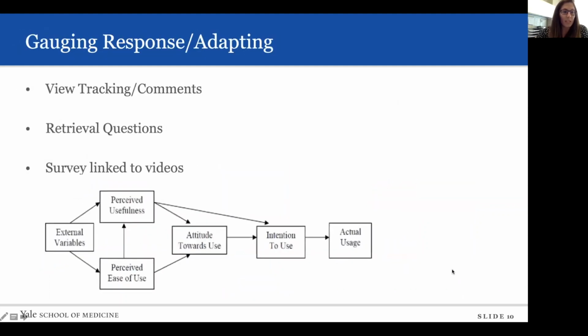Ways that we will be gauging response include monitoring the views and tracking comments from the hosting website. We'll be analyzing the responses from retrieval questions and also using the technology acceptance model survey to figure out how well we are meeting the needs of current residents.